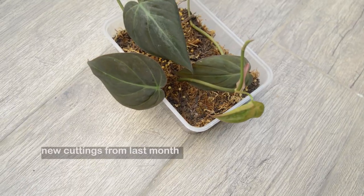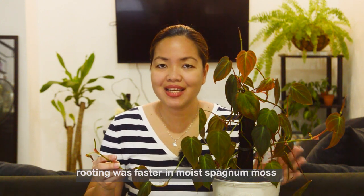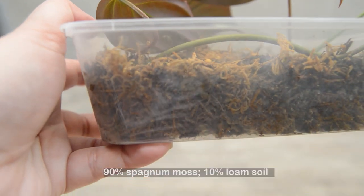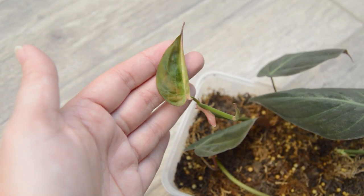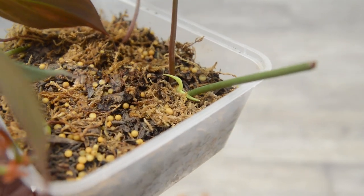And I did another propagation just a few weeks ago. I put the cutting in moist sphagnum moss. The mixture I use is 90% sphagnum moss and around 10% loam soil. From what I have read, she really does well in sphagnum moss. So far she's doing well and has already produced 2 new leaves.